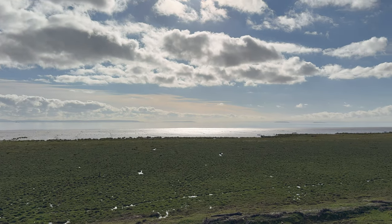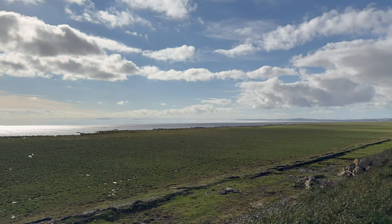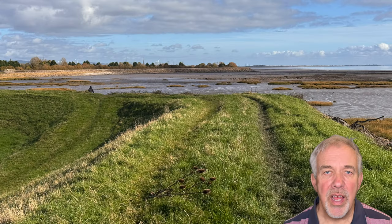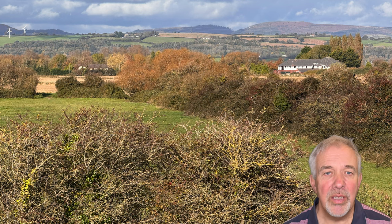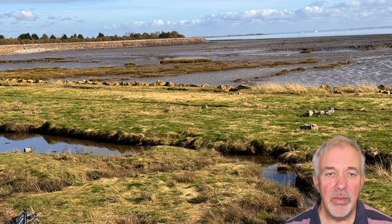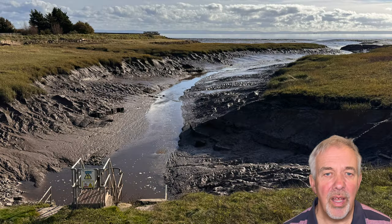Oh my God, it's just so beautiful. Get past Newport and you get here. It's a beautiful day in late October, hardly anybody around. If you look inland, you see really fertile land. Out to sea, it's more salt marsh with the occasional inlet with water going out into the channel.